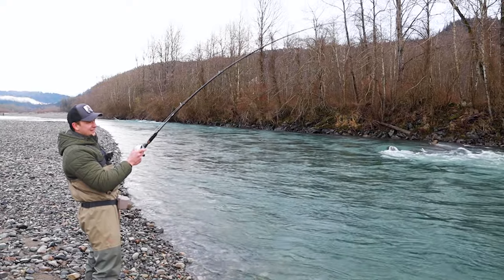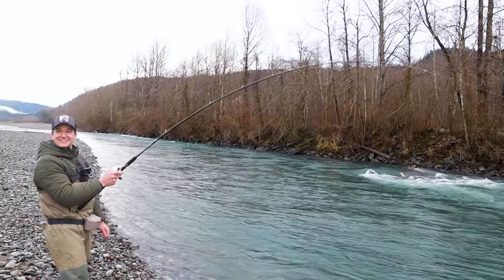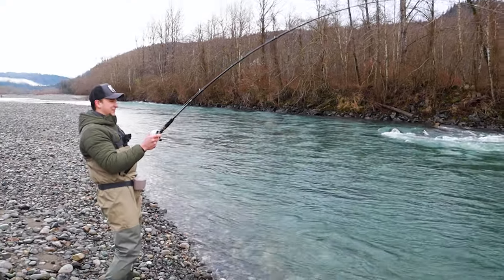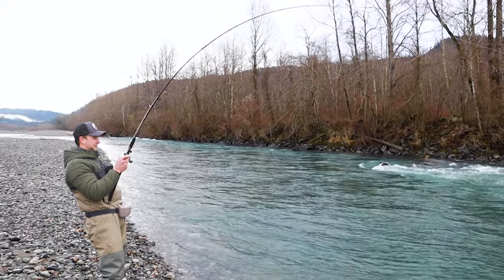Man, look at that tree. Yo, look, it's pulling, bro. Keep pulling. Oh, that action, yo. This is the closest that I've had to feeling a fish on the rod in a long time. Hey, tree, tree. Go on.